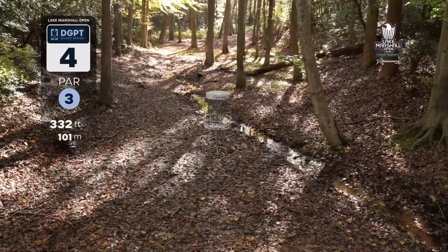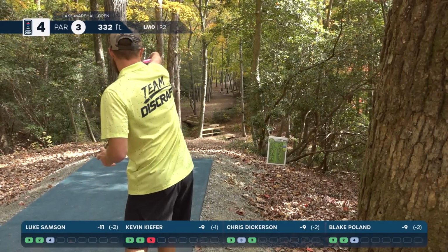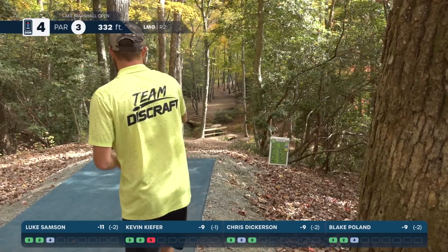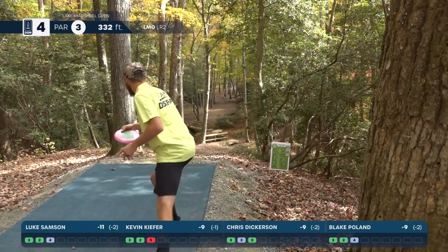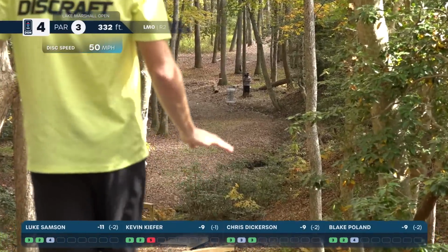What'd you go with here? I'm going with my Delaware commemorative Faith here. It's one of mine that I have beat into a little bit straighter, so just a little touch of hyzer on a straight to overstable putter and just let it pop up down the hill. Dickerson looks like he's going putter as well.